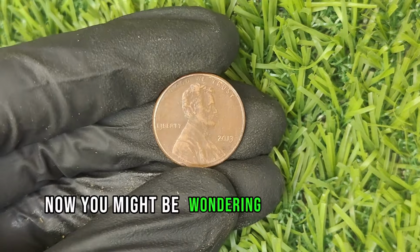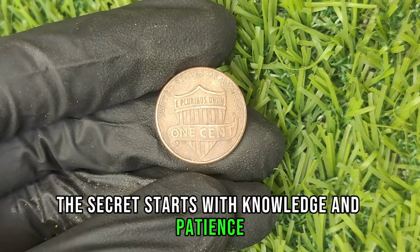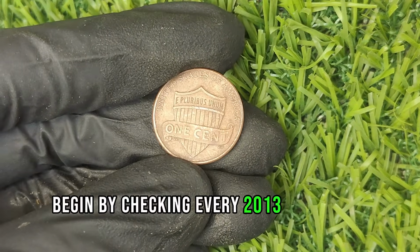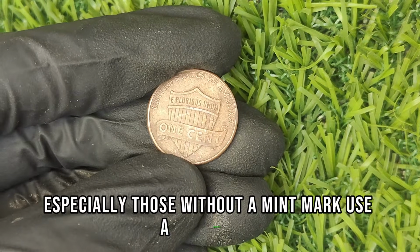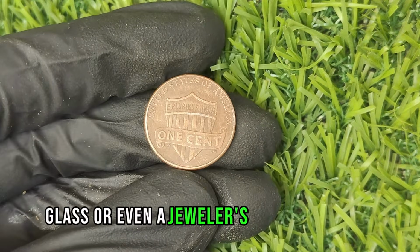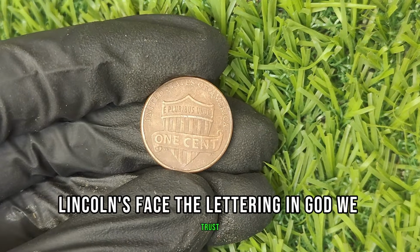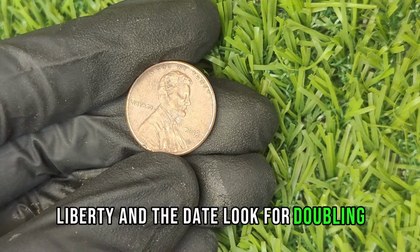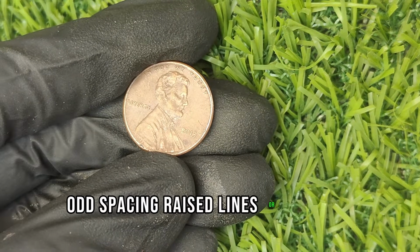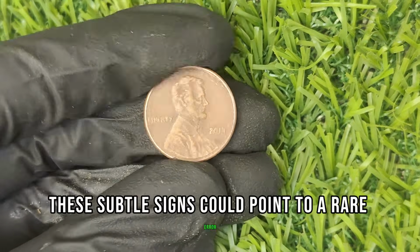Now you might be wondering, how do I find one? The secret starts with knowledge and patience. Begin by checking every 2013 penny you come across, especially those without a mint mark. Use a magnifying glass or even a jeweler's loupe to examine Lincoln's face, the lettering, "In God We Trust," Liberty, and the date. Look for doubling, odd spacing, raised lines, or unusual coloration. These subtle signs could point to a rare error.